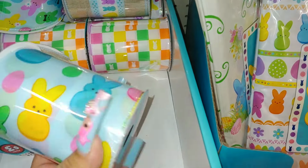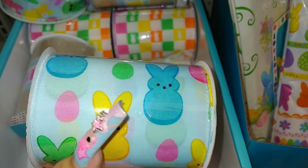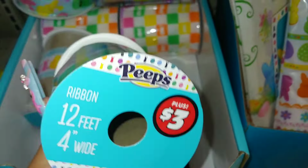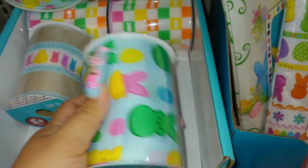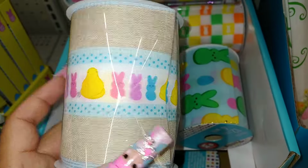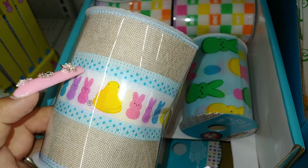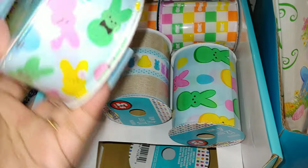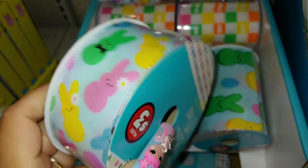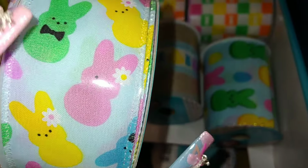So they came in with these other designs and styles, and there's the ribbon in a cotton candy blue background with all the colorful eggs and the peeps. And it's so cute. $3 for 12 feet, 4 inches wide. So I'm going to take this one right here, and they do have the burlap one in the middle. It has the chicks and the peeps, the banana cream yellow chick and little polka dots in cotton candy blue. And they do have this one right here. He's wearing a black bow tie. He's fancy and ready. It's a Lucky Charm green color, banana cream yellow. So cute.